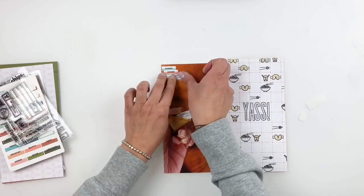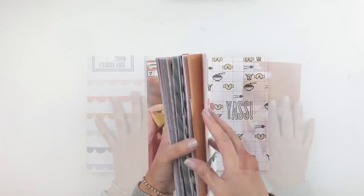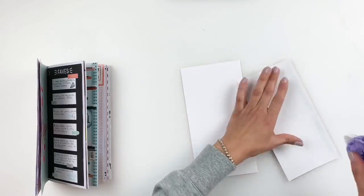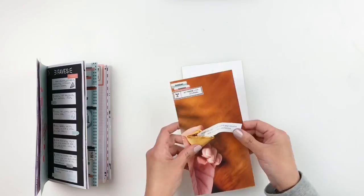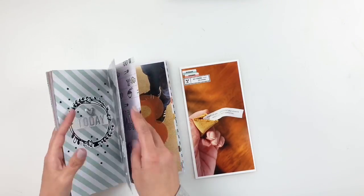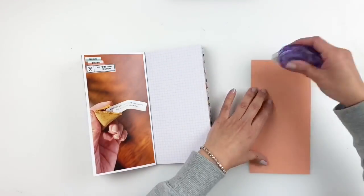Now, because I'm going to end up adding my photo to a pattern paper in my traveler's notebook, I backed it up, gave it a border to cover that purple pattern that it's going to end up covering, if that makes sense. I didn't want any of that purple to show through. It didn't match. It would ruin the whole thing. So I just ended up adding my photo, backing it up to some white cardstock just to give it a border and cover up that purple.